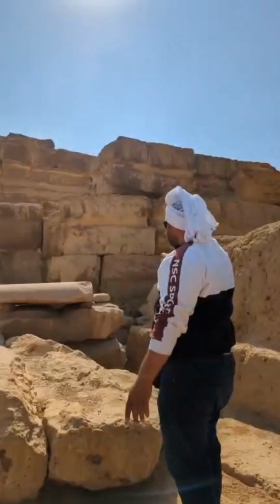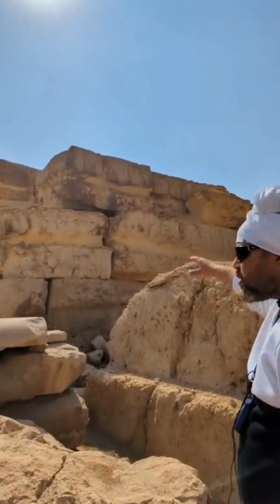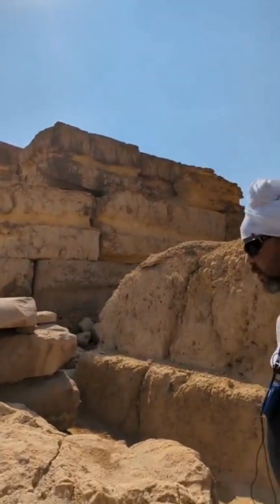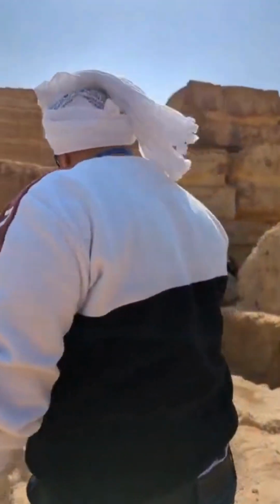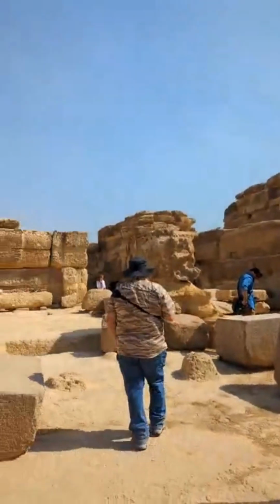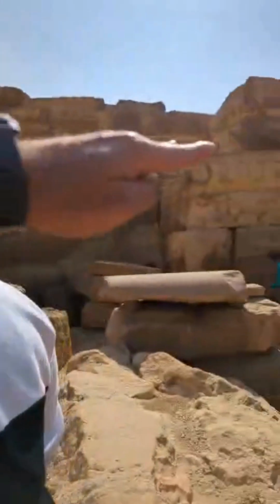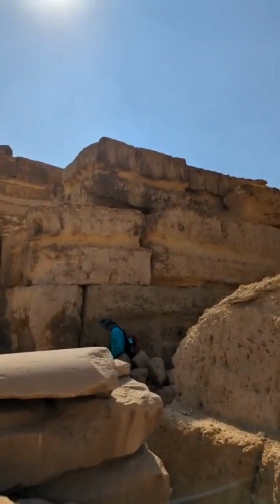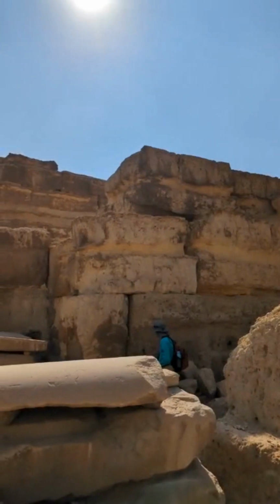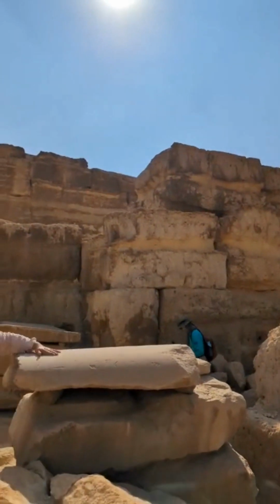Very similar to what we find inside, like the walls inside some of the huge blocks that stand behind the door. What's the horizontal, like here, the horizontal erosion? Was that maybe where something was inlaid? No, just deterioration. Just the deterioration? Yeah.